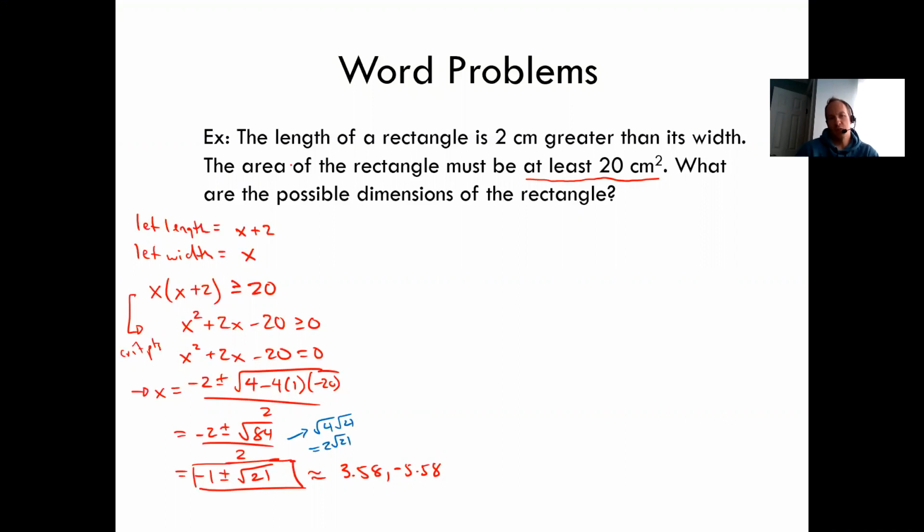Okay, so this is where if you're solving this, you'd go, well, that's stupid. You can't have a negative dimension of the rectangle, but I don't necessarily know if I'd cross that out right away. What I'd do is I'd write this on a number line here. I'd say, okay, there's 0 approximately. Here's 3.58. That's a critical point. And then negative 5.58 is somewhere over here. That's another critical point. Okay, so which intervals are going to be the winners?